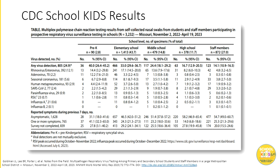And when we looked at the survey, from surveillance samples, nearly 28% of the children were truly asymptomatic, but another 37% of the so-called surveillance samples had at least one of the respiratory symptoms. And about 25% of the samples did not have a successfully completed survey.